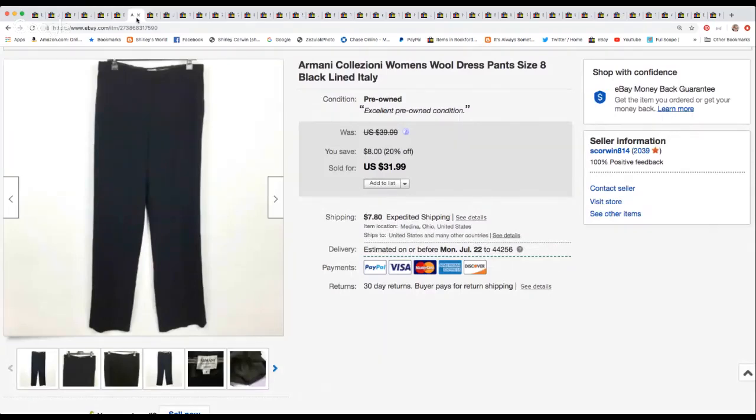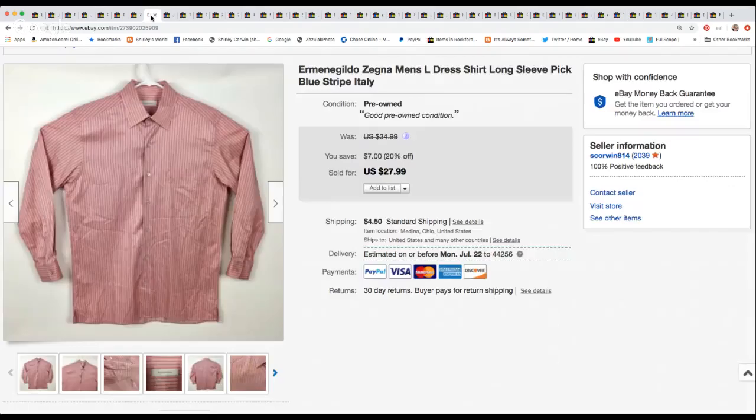A pair of Armani Collezioni women's wool dress pants in a size 8. These are made in Italy, and they sold for a best offer of $20.99. Those went to Maryland. Okay, Ermenegildo Zegna men's large dress shirt in this sort of coral pink color. And it sold for a sale price of $27.99 with $4.50 in shipping. And that went to Florida.